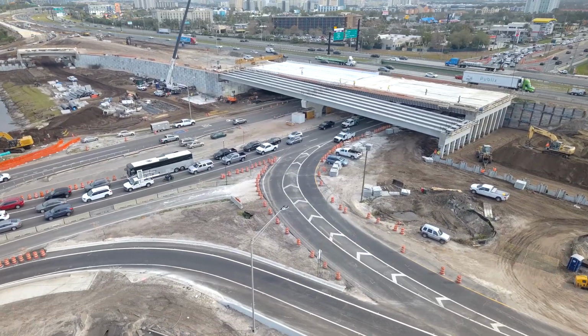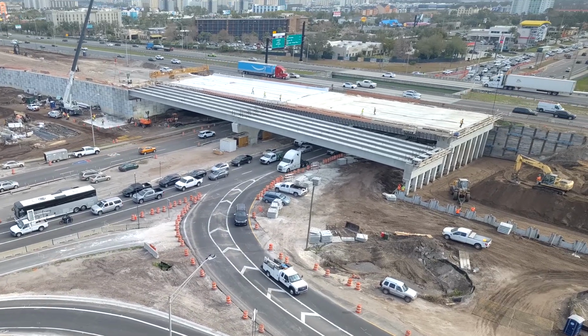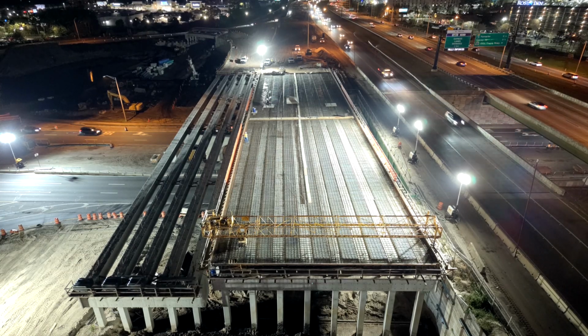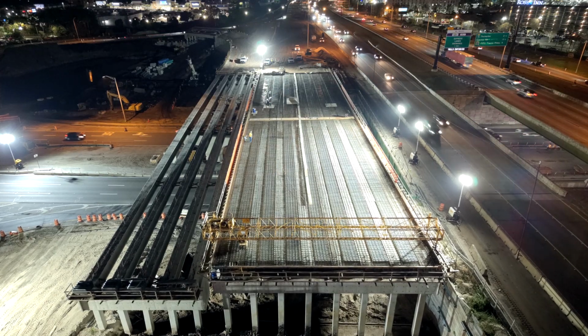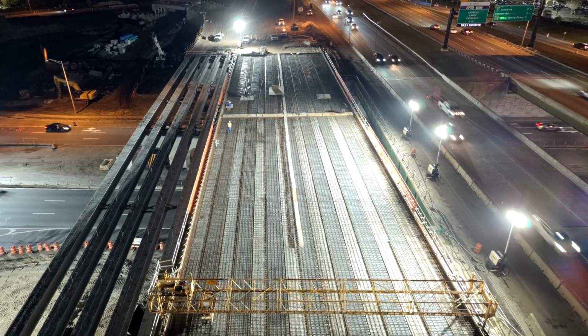Over the past few months, work has continued on those bridges as crews poured the concrete that will make up the driving surface of the bridge. This is how that happened. Following beam setting, crews placed forms, or steel pans, between the beams. Forms shape and support the concrete until it gains sufficient strength to be self-supporting. Crews then installed reinforcing steel rebar on top of the forms and beams.